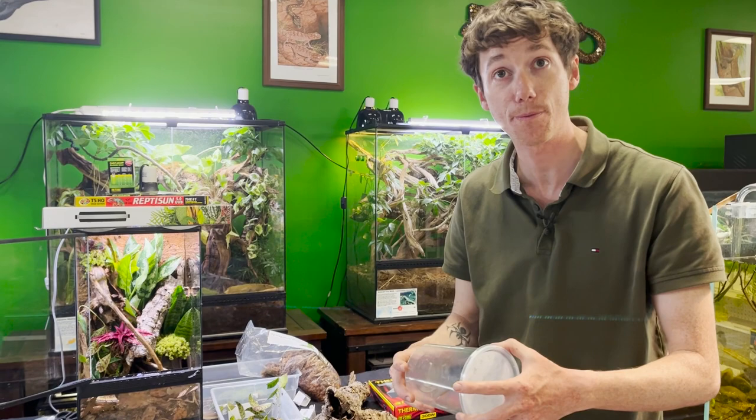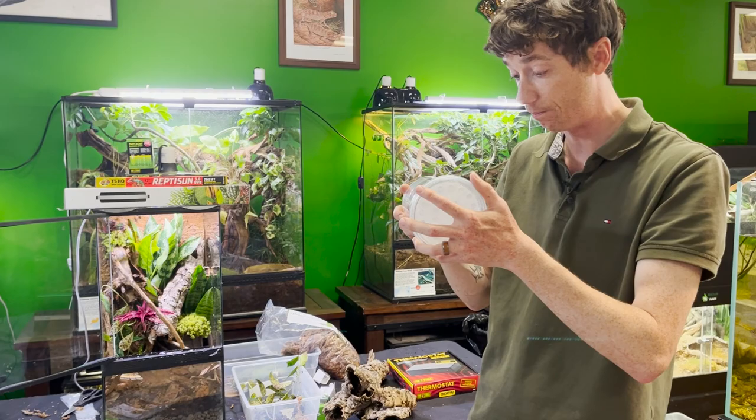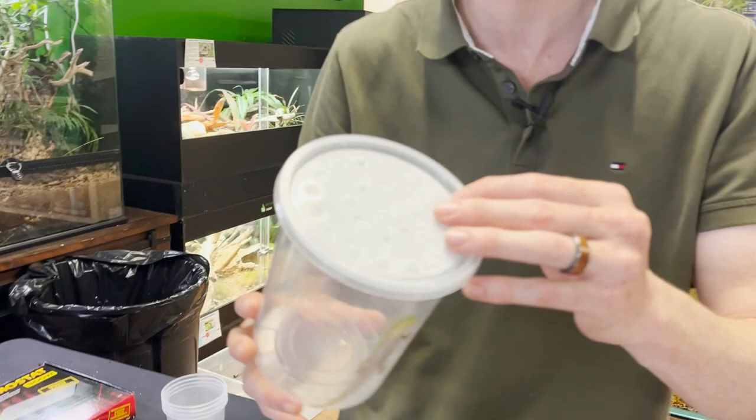It's just really, really awesome to be able to work with this species and to be able to have them here for sale at our point of sale.